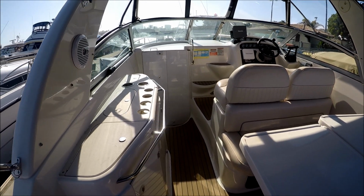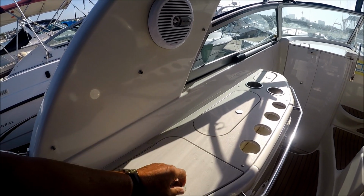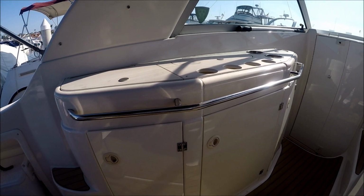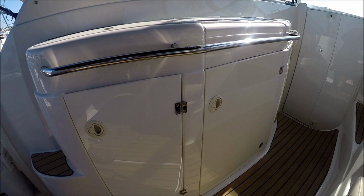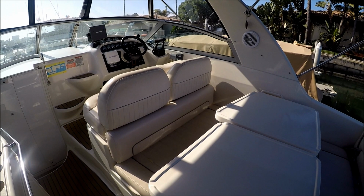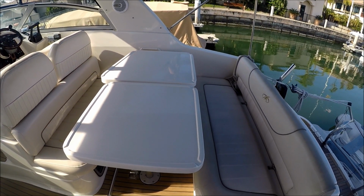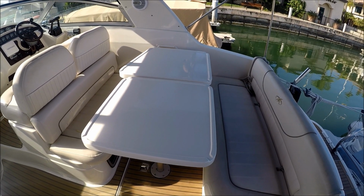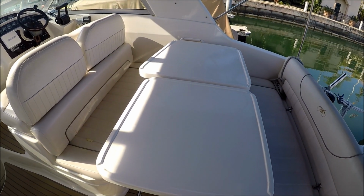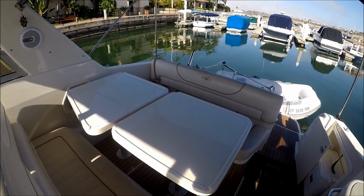Down along the port side, we have our wet bar, sink, ice chest. Down below, we've got lots of storage area right there. This cockpit features this double table, which actually these can be lowered, and there's a sun pad here to lay out on. That gives us a view of the transom seat.